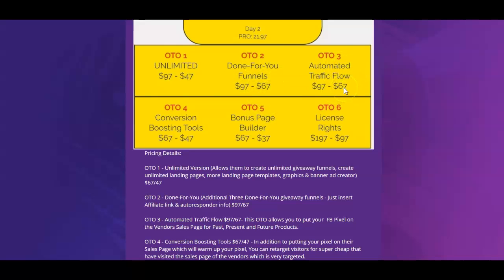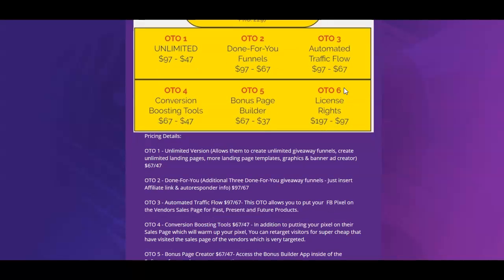Automated traffic flow. You're going to actually be able to put your Facebook pixel on all of their previous, present, and future products, which means it's going to warm up your Facebook pixel. So if you ever want to do advertising on Facebook, you already have a warm audience, which is going to drive your traffic costs way down because you're super targeted using the visitors that have hit these guys' sales pages. And it's not just their previous and present sales pages. They're also going to put it on all future products as well. So they show you inside how to make that happen.